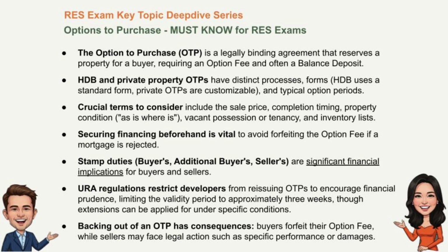The option fee serves as compensation to the seller for taking their home off the market for you. It's not considered a breach of contract by the buyer, but rather the agreed-upon consequence. From a seller's perspective, this compensates them for the opportunity cost and time. But for the buyer, it's a bitter pill to swallow, especially when it could have been avoided. Ouch. That's a very expensive lesson to learn. Losing 1% of a private property's price is no small sum. So it's not just a small administrative fee if things go south.